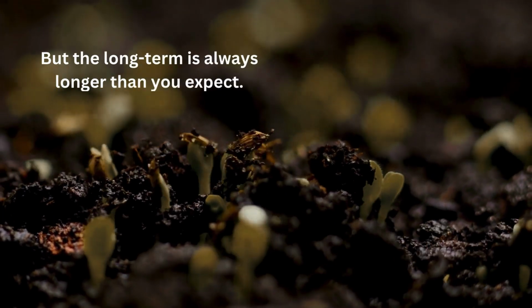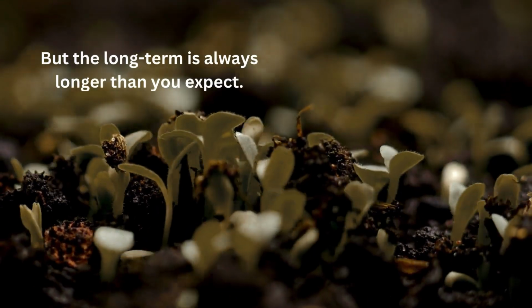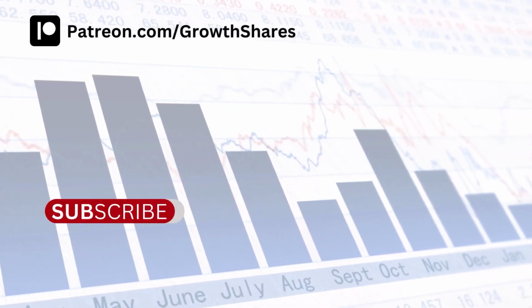Keep this in mind. It took Warren Buffett 45 years to become a billionaire. Invest wisely and as always, take care of your money.